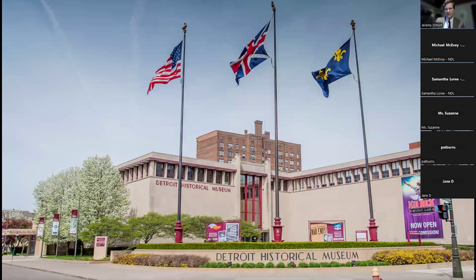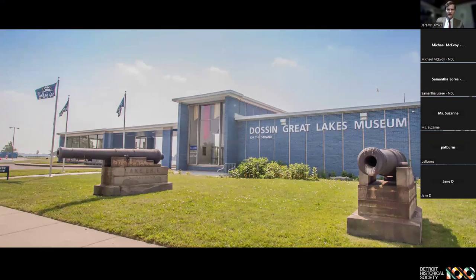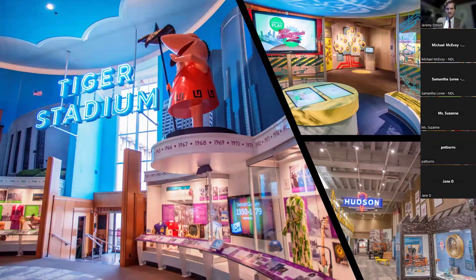Ten years later, we opened the Dawson Great Lakes Museum out on Belle Isle. This museum is dedicated to Great Lakes maritime history, which was covered, but maybe not covered as well as it should have been at the main museum in Midtown. Both of these museums are still open, still holding public hours. The Dawson this time of year is open Friday through Sunday.